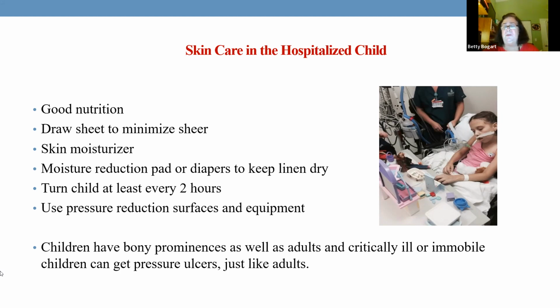These children should be turned every 2 hours as ordered by the physician. So make sure that we're rubbing those areas like the coccyx and the hips and the elbows and the shoulders, and preventing those skin problems in hospitalized children.